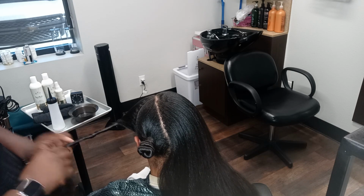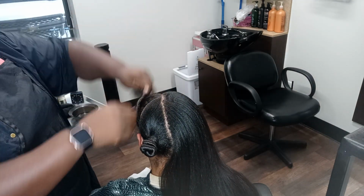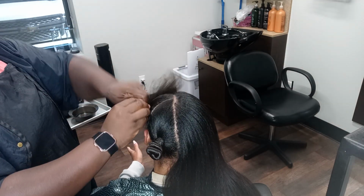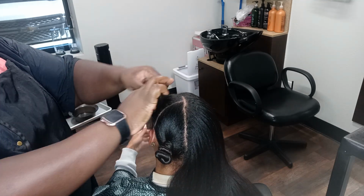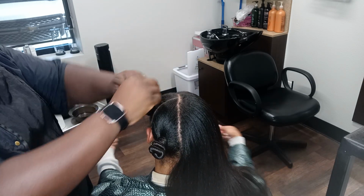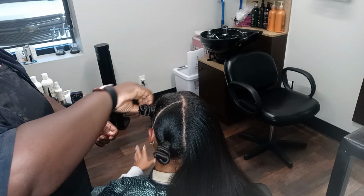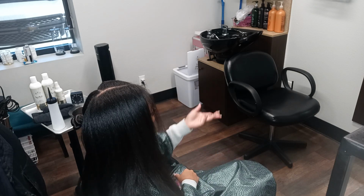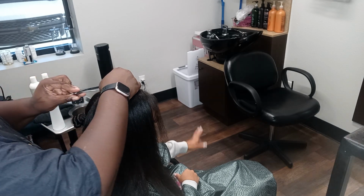And you don't have to get this done every single month or anything like that. It is every 2 to 3 months you get it done. And on top of that, it washes out of the hair. So if you find yourself saying, I liked it, but it's not something I want to keep up, the perfect thing is that it just washes out. So you don't have to worry about your hair being permanently changed.